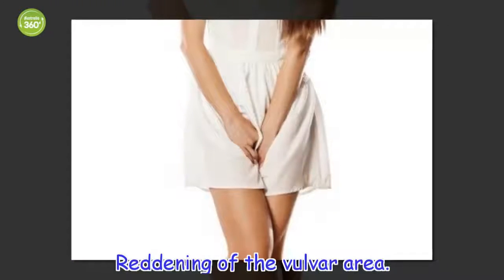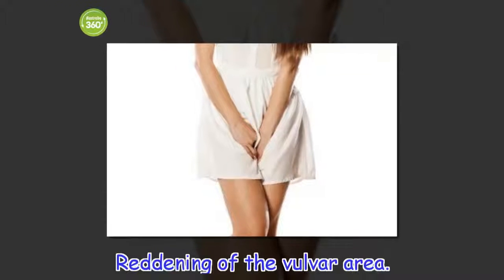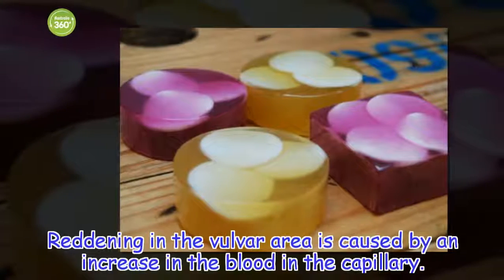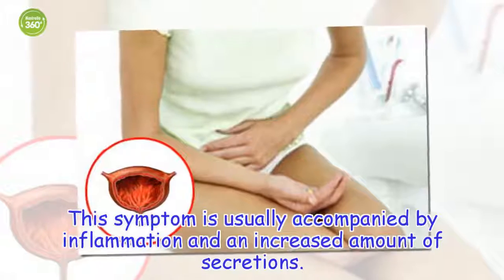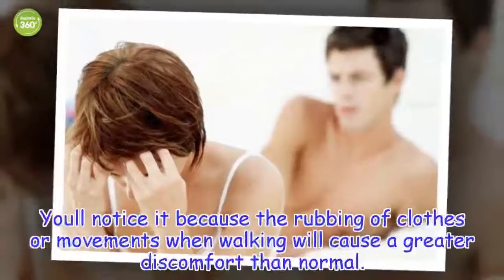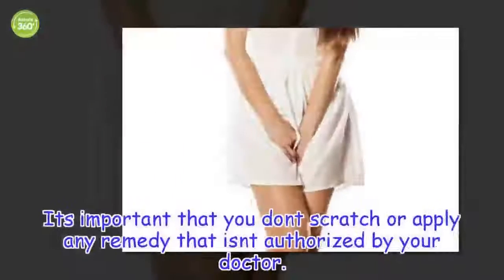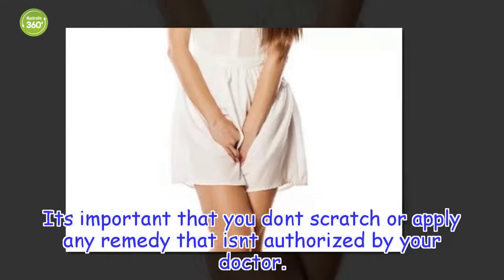Reddening of the vulva area. Reddening in the vulva area is caused by an increase in the blood in the capillary. This symptom is usually accompanied by inflammation and an increased amount of secretions. You'll notice it because the rubbing of clothes or movements when walking will cause a greater discomfort than normal. It's important that you don't scratch or apply any remedy that isn't authorized by your doctor.